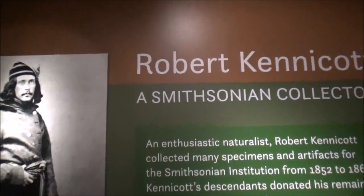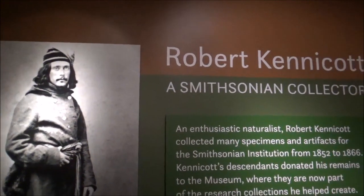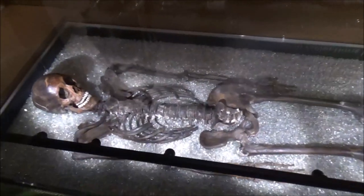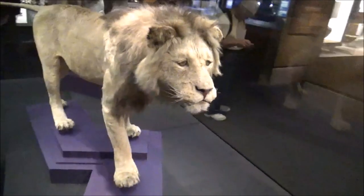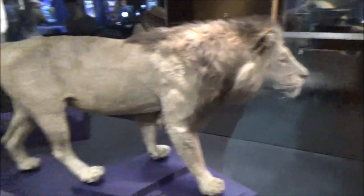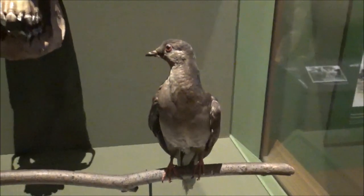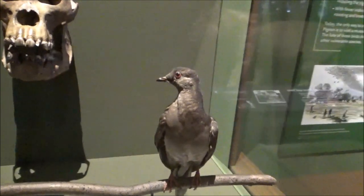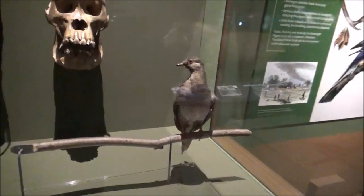All right, and here is Robert Kennicott, a man who donated lots of things to the Smithsonian, including his skeleton. This lion right here was actually collected on one of Theodore Roosevelt's expeditions. I find that so crazy that animals that he personally shot are still in museums. Oh wow, look at this. It's another star taxidermy. This is Martha, the very last passenger pigeon that ever lived. She died in 1914 in Cincinnati. It's not a good place to keep birds that you don't want to die, but anyways, here she is. That is crazy.